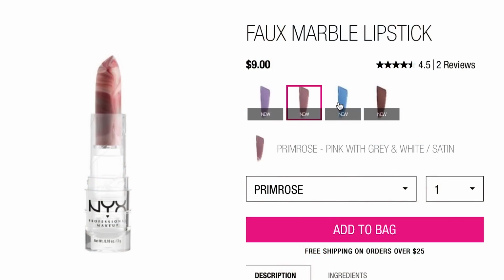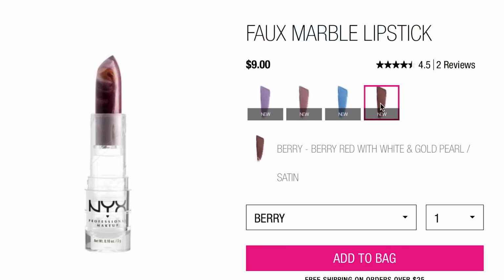That wraps it up. We have been through every NYX formula out there. I hope this was helpful for you guys. I did want to say there were 2 marble lipsticks that came out as part of the NYX spring line that I didn't pick up in review because they launched those as limited edition. And I talked to the girl at Ulta, and they had gotten like 2 in of each color. And she basically said, yeah, these are in and out.